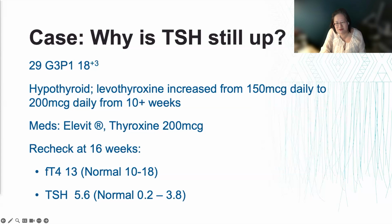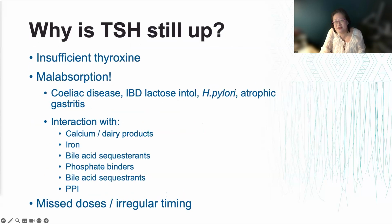So this is quite a common referral question that I get. The woman has had her thyroxine increased empirically from 150 to 200 micrograms in very early pregnancy. But at 16 weeks, when her TSH and free T4 are repeated, her TSH remains high and free T4 is at the lower end of normal. So there are several reasons for this.